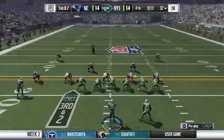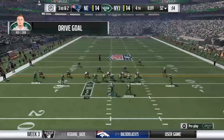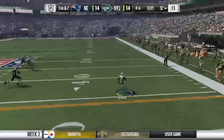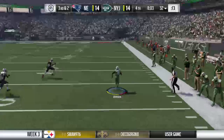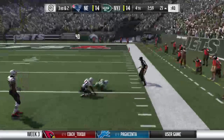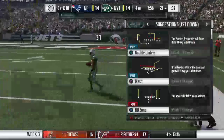Set. Blue 90. Blue 90. Now Cook. This is Johnson. He's got it. And he finally goes down, but not before reaching the 21.